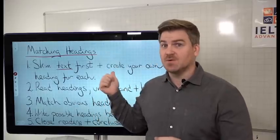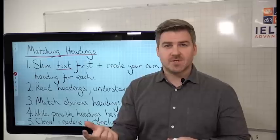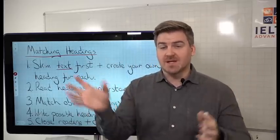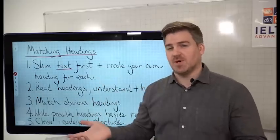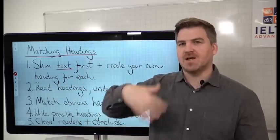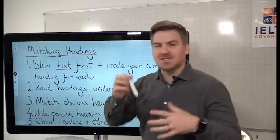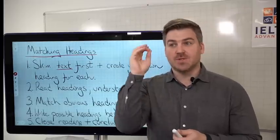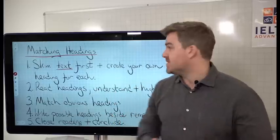And if you see this question on the paper, do this one first because it will enable you to understand the general meaning of the whole text, and that will really help you with the subsequent question. So if you have true, false, not given after, or multiple choice or something like that, it will help you do that. So again, it's about being strategic, about thinking about what skills to use, about what is the best way for me to use my time on test day.